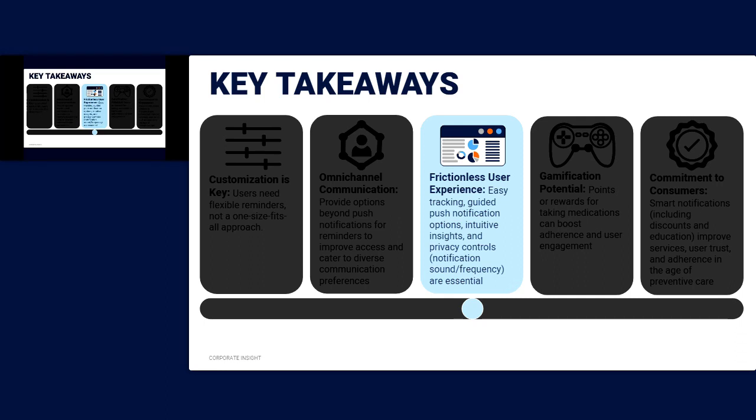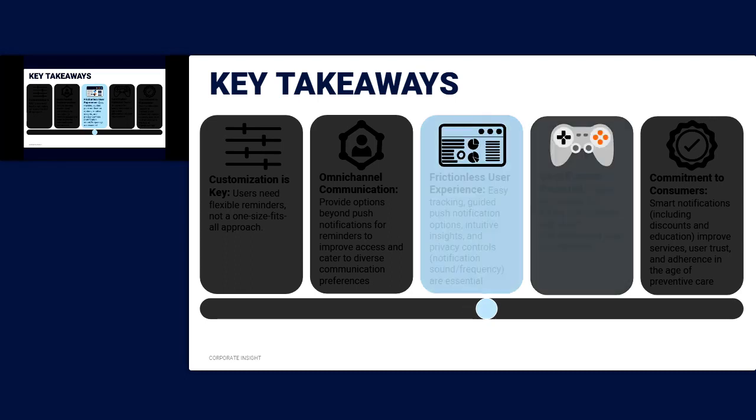Also, discretionary functions are top of mind for consumers, especially regarding certain medications. Currently, few firms provide control over notification patterns or sounds to protect privacy. And balancing discretionary controls with the right defaults and prompts is important. So while firms should always encourage notifications for improving adherence, they should also employ more private settings for users that need that more privacy.